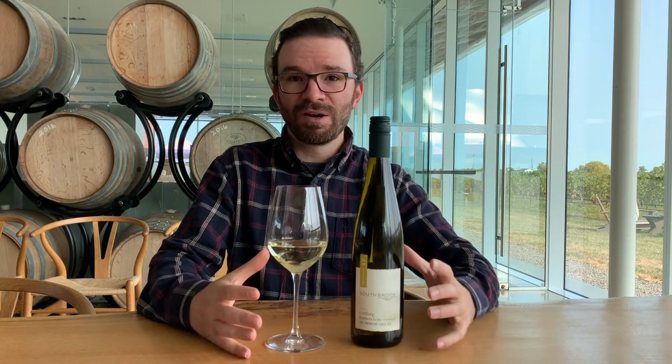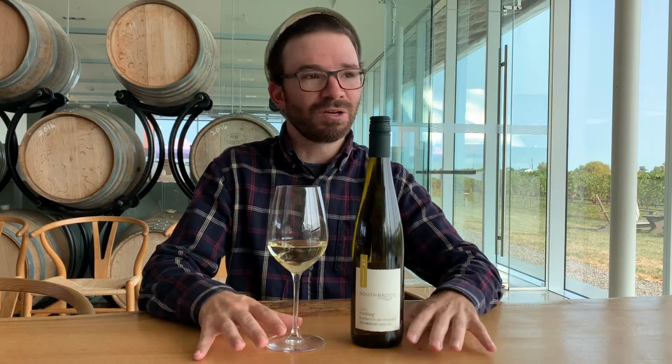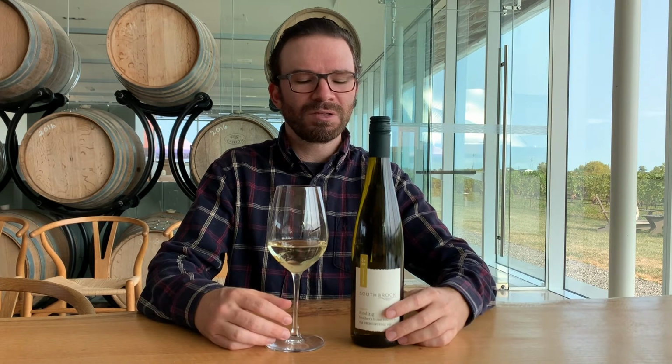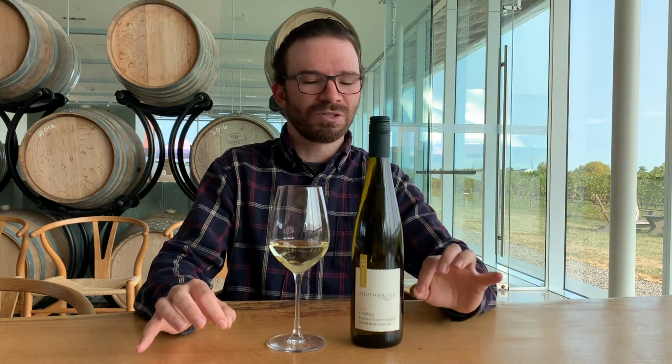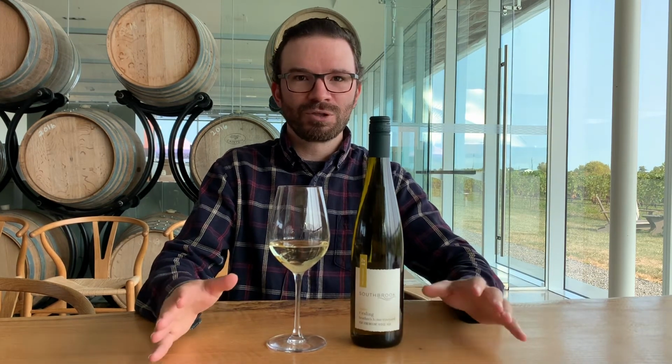And obviously very refreshing. So any kind of food that you're adding lemon to, any citrusy dish, obviously seafood is a big one with Riesling, but also the classic German Riesling pairing would be any kind of pork product. You really can't go wrong. So think ceviche or salmon with some lemon, or perhaps some pork chops and that kind of thing.